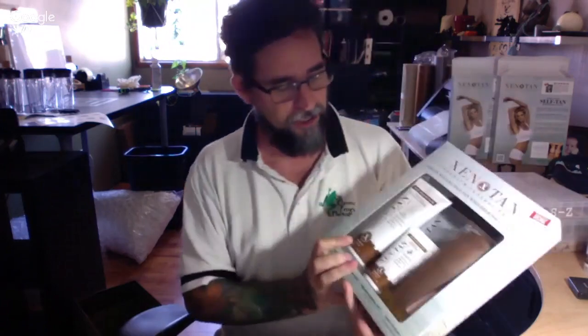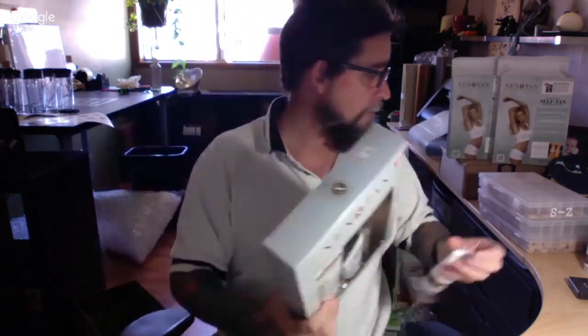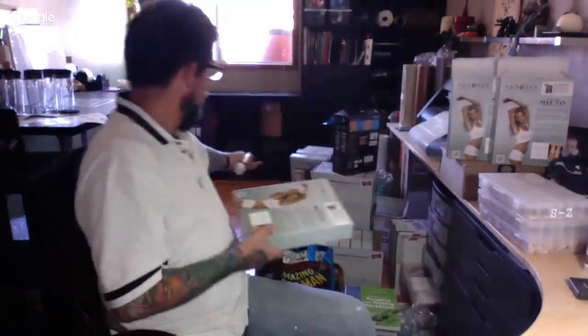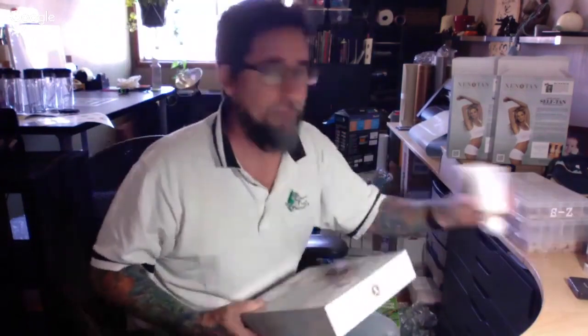But then I saw some other listings for just the tubes inside. So I researched each thing. There's 2 tubes, there's body, facial, back applicator, and application mitt. And these things individually go for 19, 12, 8, and 8. So I went back and bought more, around 50 of them. And I've been taking them apart. I've already sold a couple of these already. So I'm going to be the West Coast supplier of self-tanning supplies.